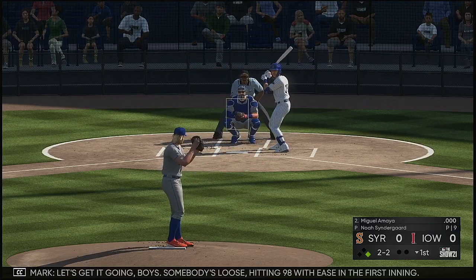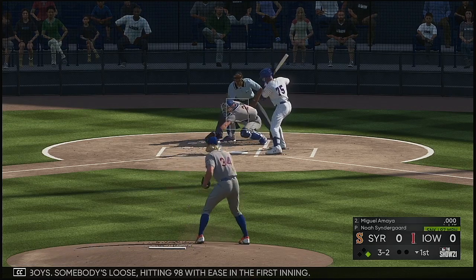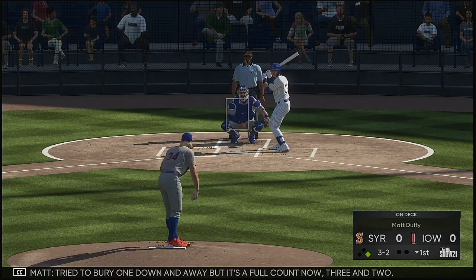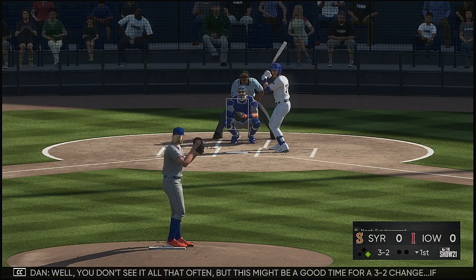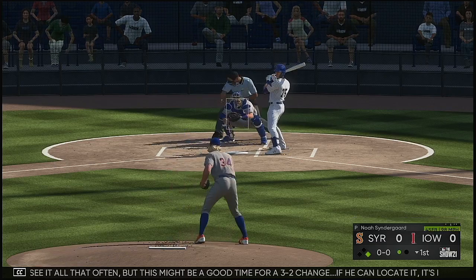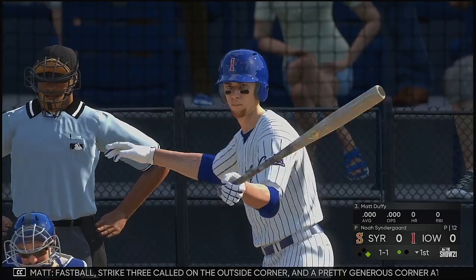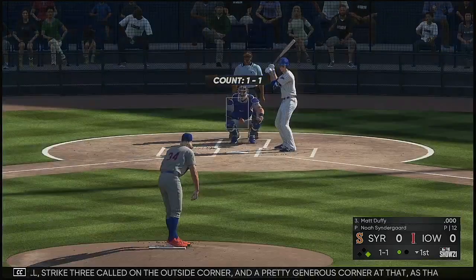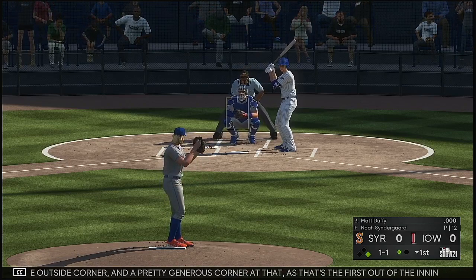Let's get it going, boys. Somebody's loose, hitting 98 with ease in the first inning. Tried to bury one down and away, but it's a full count now, 3-2. Well, you don't see it all that often, but this might be a good time for a 3-2 change. If he can locate it, it's nearly impossible to hit. Fastball, strike three called on the outside corner, and a pretty generous corner at that, as that's the first out of the inning.